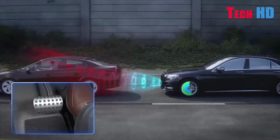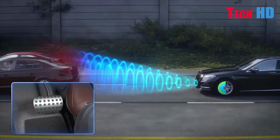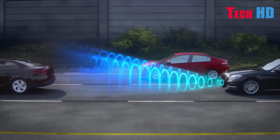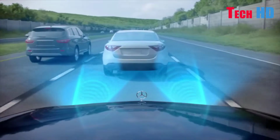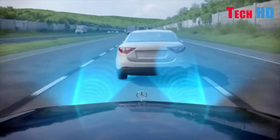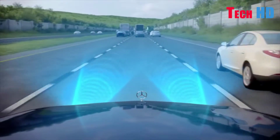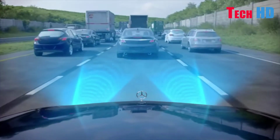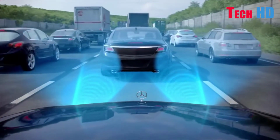The plus in the system is its ability to apply the brakes autonomously in the event that the driver does not respond to the alerts. The radar sensors can detect moving objects in your path when you're traveling above 5 miles per hour. The radar sensors also detect stationary objects when you're driving up to 45 miles per hour.